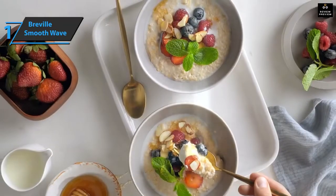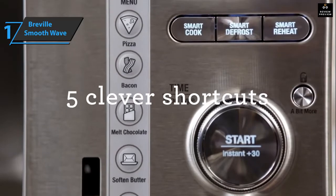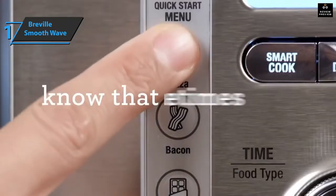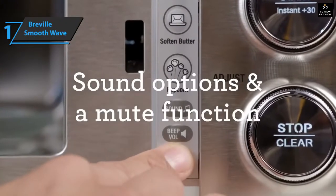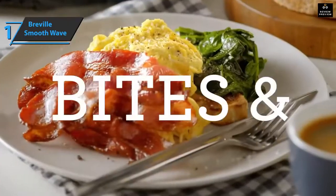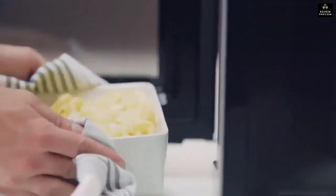Thanks to automatic settings and shortcuts, you can perform your favorite tasks with just one touch, such as heating pizza and dough, softening butter, melting chocolate, and more. Overall, this product delivers premium performance at the best possible price-quality ratio. You wanted the best, you got it. So that's it for the best microwave ovens of 2022.